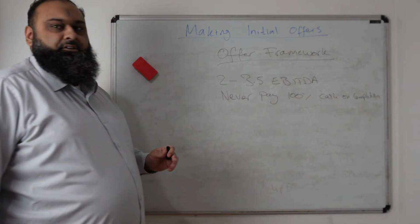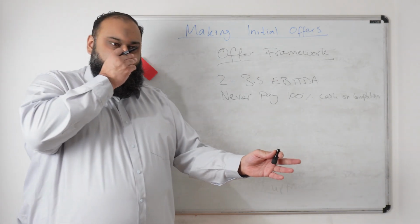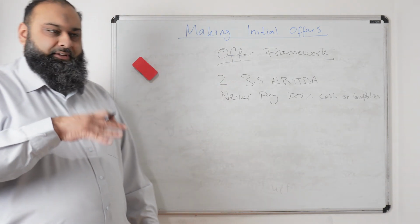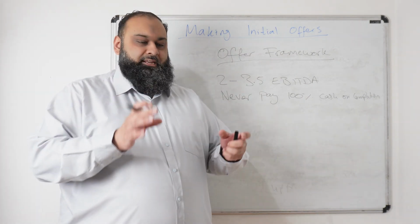The next thing we're going to do is say that there's going to be some sort of payment up front and some sort of deferred payment. Now, by the way, you have to gauge this from the seller. If they're super motivated, then you don't say, I'm going to pay you 50% up front. You have to really understand that.